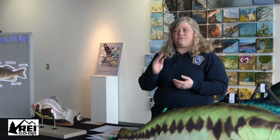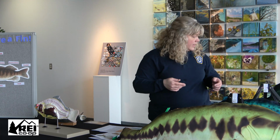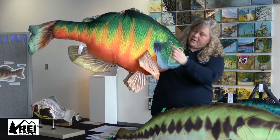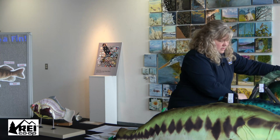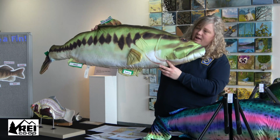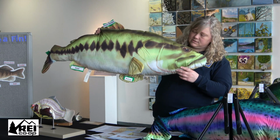Another thing you can look at to tell the differences between fish is coloration. Does the fish have stripes? Do the stripes go up and down like on the bluegill here? You see the stripes going up and down. That helps them to hide in the vegetation. Does it have a stripe going lengthwise down its body, like the largemouth bass does?